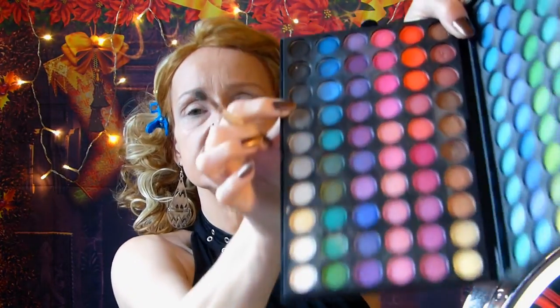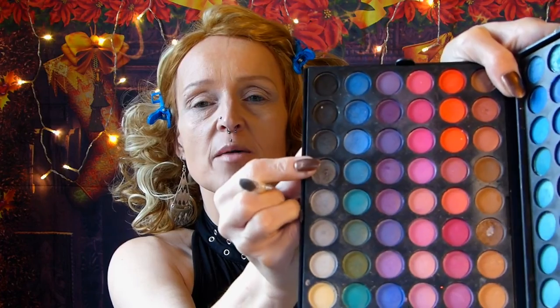There, that's that. So I'm gonna take a blending brush at hand and I'm gonna already give this a little blend before jumping into a darker gray. This one, this dark gray, but it is a little bit more glittery already, shimmery.